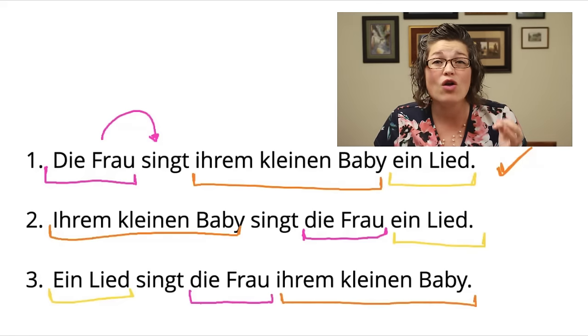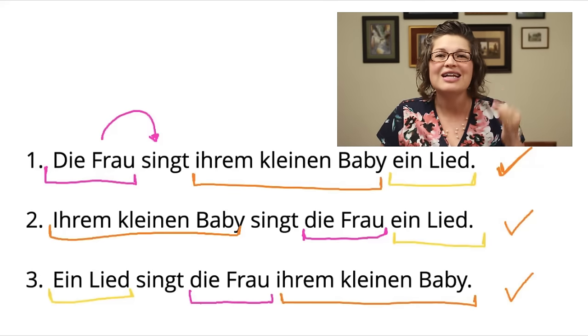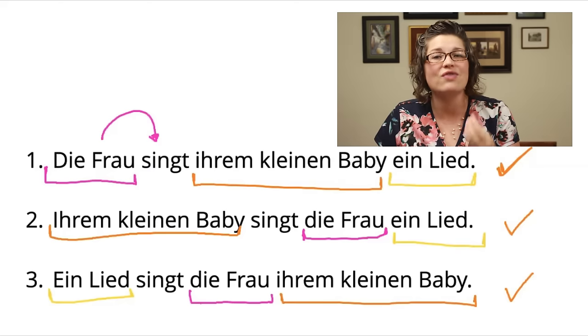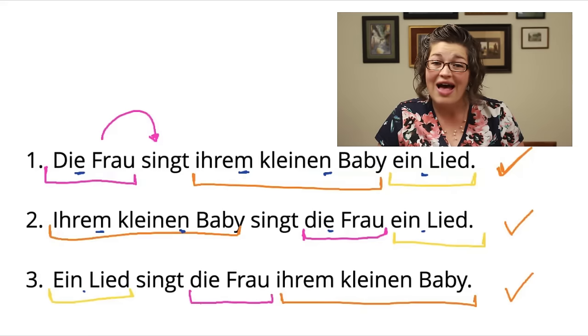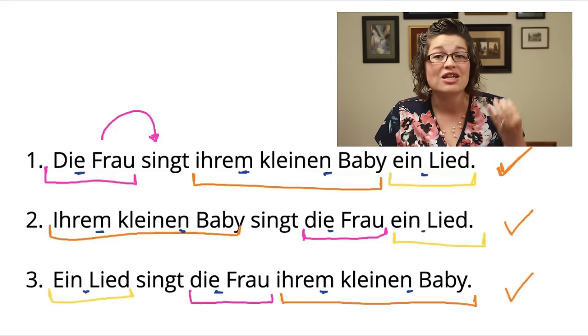The thing is, all three of these sentences mean the exact same thing. Okay, and how is that possible? That is possible because of the declensions on the words coming in front of the nouns in each of these slots. Okay, so the declension here and the declensions here and here, the lack of declension here, they are all the same in all three of these sentences. And that is why in German, we can move the elements around in the sentence. We can change the word order without changing the meaning.